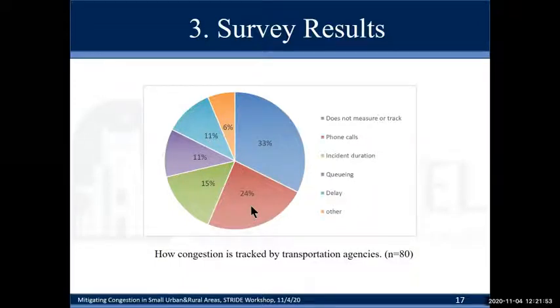And then after that, you can start looking at those paying attention to their incident duration. They're paying attention to what sort of queuing they're seeing out in the field, what sort of delays. There were others, which include maybe doing field studies. Some mentioned hiring consultants to go out and do traffic studies. There was one who was pretty well equipped. They had a lot of video detection and were doing real-time tracking back in their agency. So it was mixed, but over half clearly were dependent on either not tracking at all or using phone calls. So we can see the information challenges that are also going to exist.